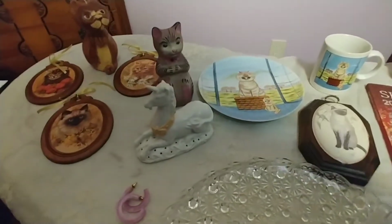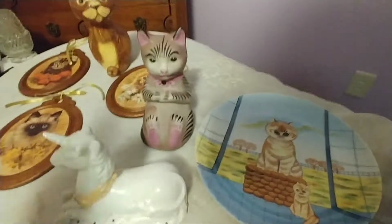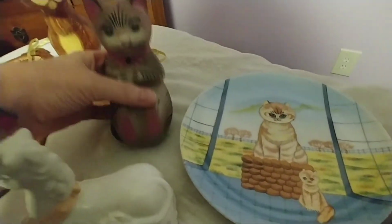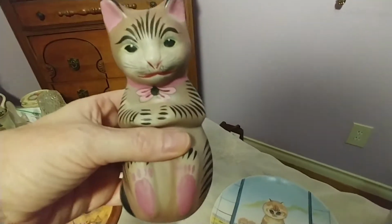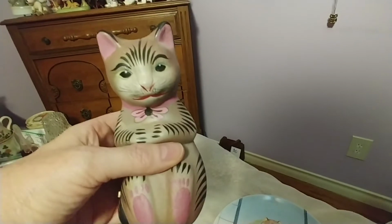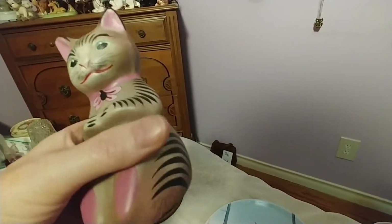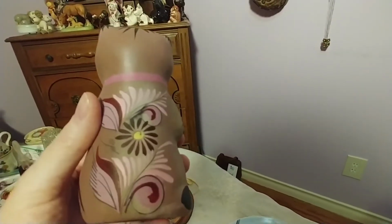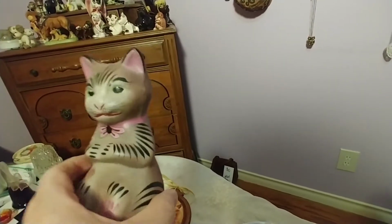The first one I want to show is what I think is the most special one. I apologize for my lighting. There we go, I think this is a little bit better. Okay, guys, this is Mexican pottery, and it is definitely Tonala style. I have never seen a piece of Mexican pottery like this in my life. This is so beautiful. It is purple, kind of a mauvey purple color.